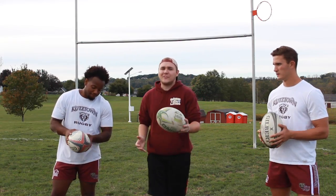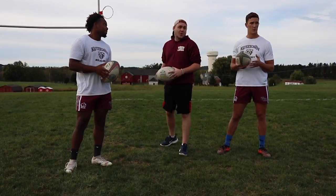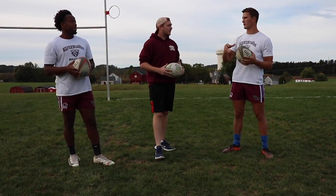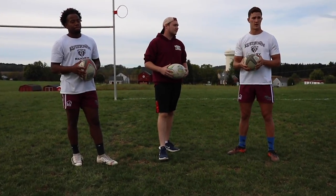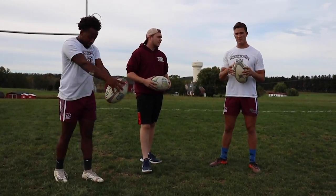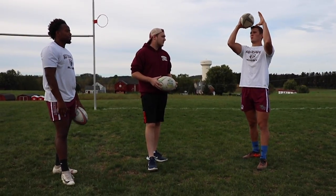So now we're going to do one final test to see which one of us has the best accuracy. What we're doing next is if the ball goes into touch, we have to throw it in to compete for it. It's called the line out. The guy that does that is usually your number 2 or the hooker. So it's pretty much like a football pass, as a quarterback would pass it, but you're using both hands.